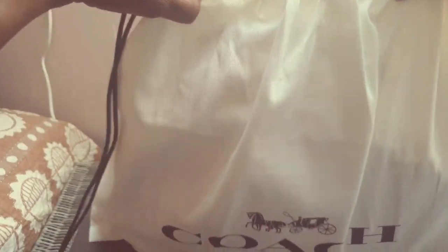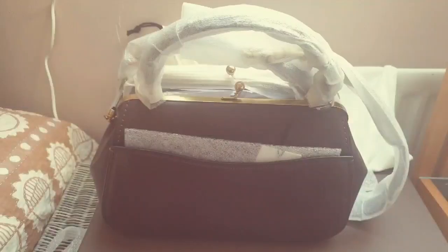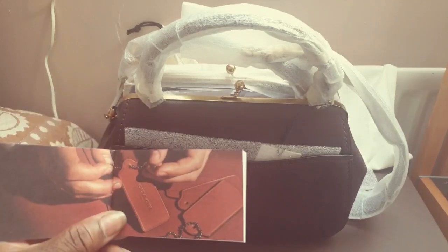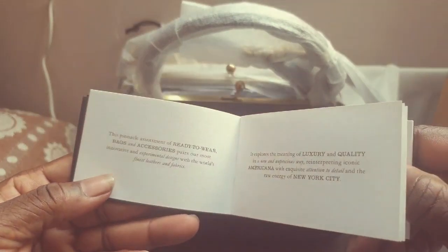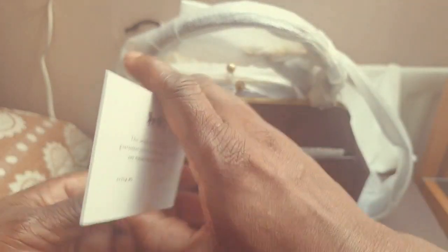So the bag I got is the frame bag, and I got it in oxblood. So that's the dust bag. Inside the dust bag was the care instructions, and there was also this item. Inside this item is this item. It talks about ready to wear. I guess it just talks about the brand itself. And this card has nothing on it.